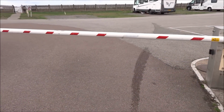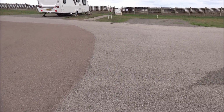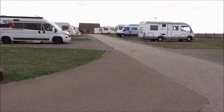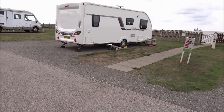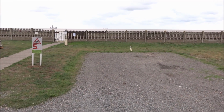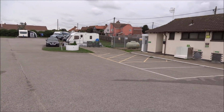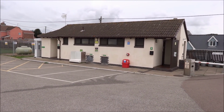And here's the barrier that you come through to the second part of the site, and again there's a small facilities block which is right behind me. I'll show you that in just a second, but the road goes down that way to the bungalow at the end with pictures either side. There's a gate through to the promenade and onto the beach. We have a lovely view of Kessingland beach from here, and then round to my right is where we're parked, and like I said, behind us is the facilities block. Quite small, but the usual high standard.